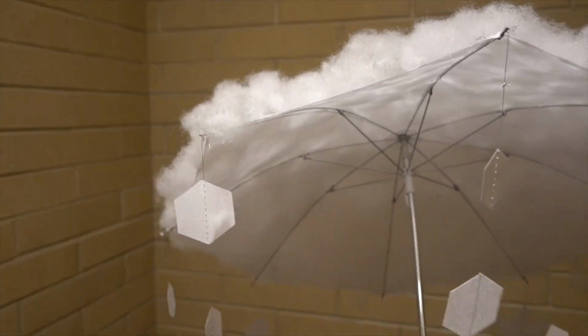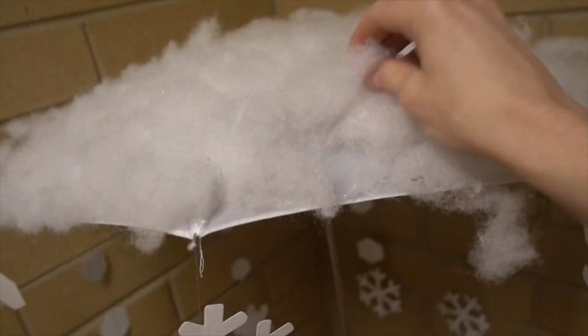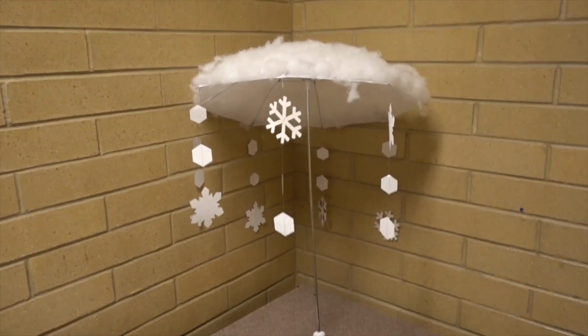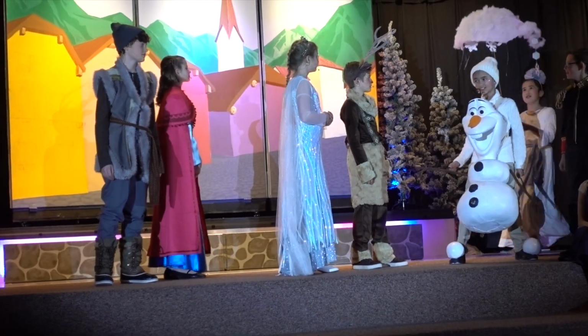This is the personal snow flurry. We found this adorable little parasol on Amazon. Some quilt batting on top to create that little snow flurry that one of the girls comes out and holds over Olaf at the end of the show when he's melting.